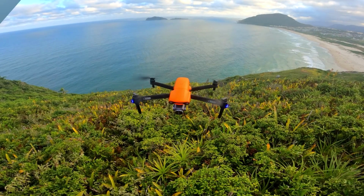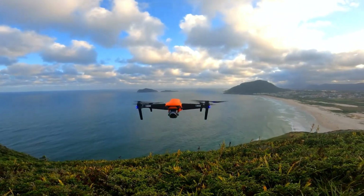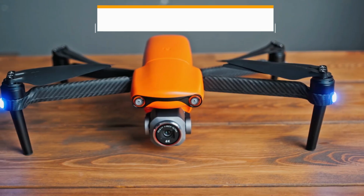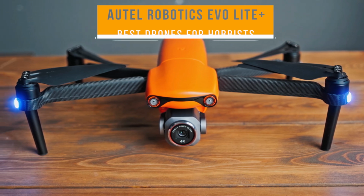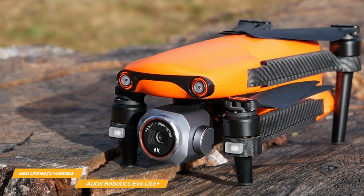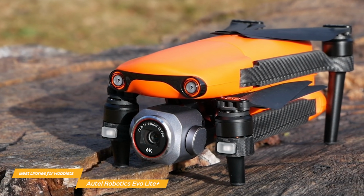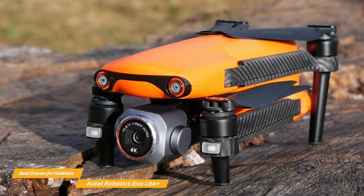The final drone to make our list is, you guessed it, another DJI model. Just kidding! We're switching things up with the Autel Robotics Evo Lite Plus, which is arguably the best drone for hobbyists. Why, you ask? Because it packs professional-grade features while coming in at a more affordable mid-range price. And let's be real, who doesn't love getting the most bang for their buck?